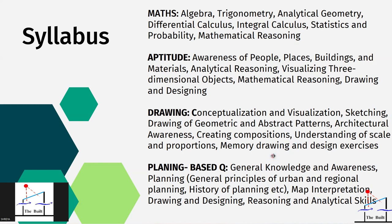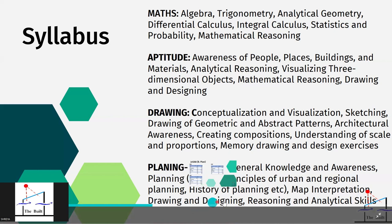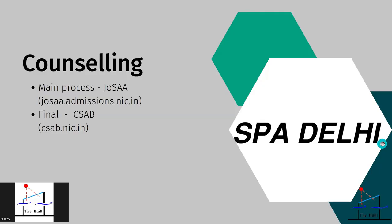For planning-based questions, you have general knowledge and awareness. You have planning questions, which have general principles of urban and regional planning, history of planning, and many more. You have map interpretation. In these planning-based questions, you might be given a graph in the question paper, and you have to read the graph and answer accordingly. You have to know how to calculate the area through a map, or certain simple things like that. Drawing and designing, reasoning, and analytical skills. I hope you are clear about the syllabus pattern.